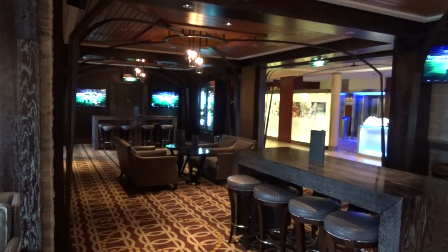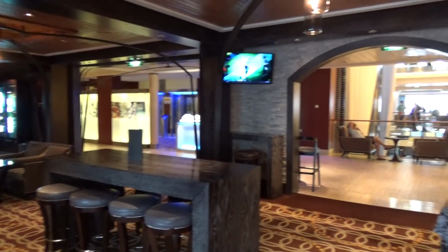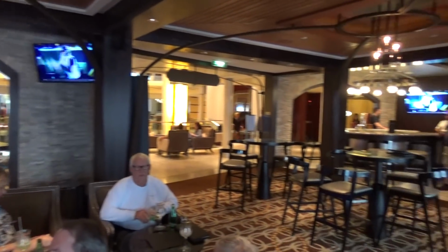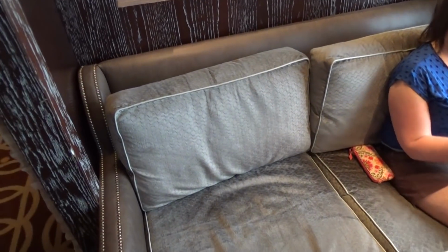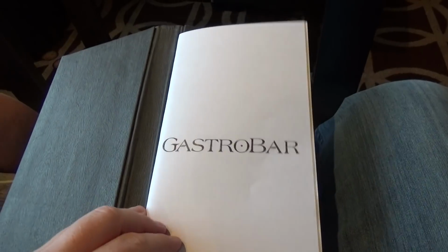Greetings from the Gastro Park here on Deck 4. It's a really cool spot. This is sort of their pub. If you want to watch sports, this is your place. And two things I love about this bar, three things. Couches, absurdly comfortable. And then their menu is fantastic. Here we have the Gastro Bar. I'm going to open it up for you guys.